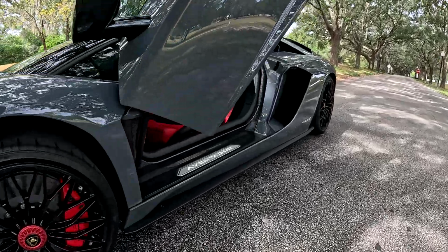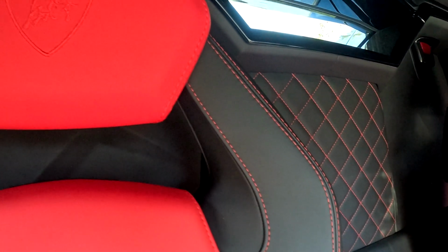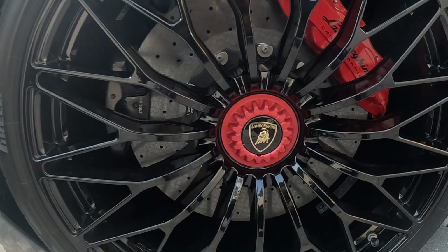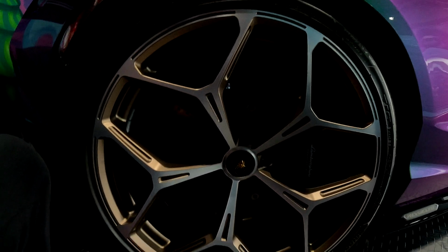Like I said, the Revuelto and the Aventador both have those amazing interior touches that make it special and super high quality, with the quilting, the logo, on point with both cars. I personally love the center lock wheel option that's available on Aventadors. The Revuelto does not have a center lock wheel option yet, but I hope it gets one.